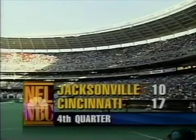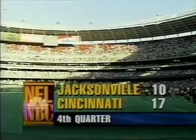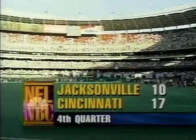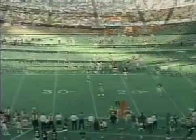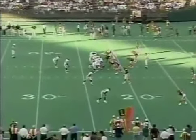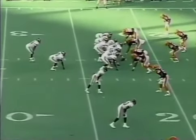Ready for the start of the fourth quarter now. Don Criqui with Beasley Reese. Riverfront Stadium, Cincinnati, Ohio. The home of the Cincinnati Reds and the Bengals. And right now, the Bengals looking to hold a 7-point lead. Jacksonville with first down and 10 coming up inside the Cincinnati 25.